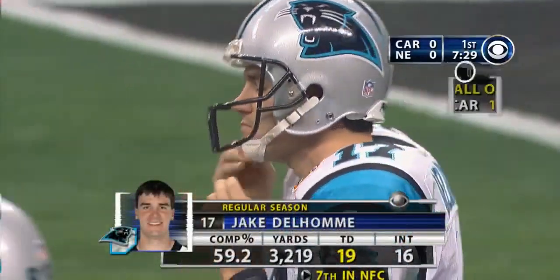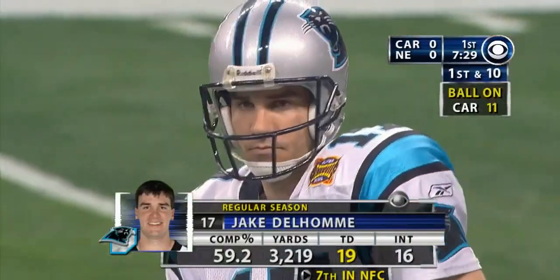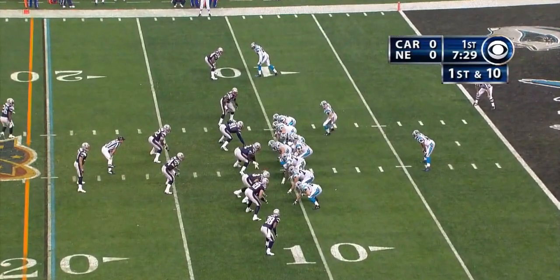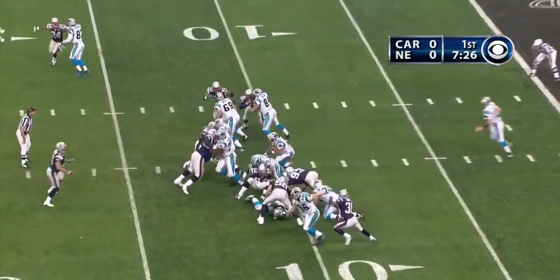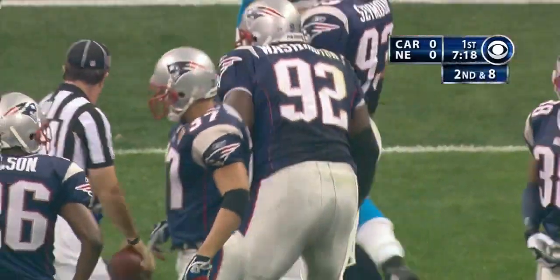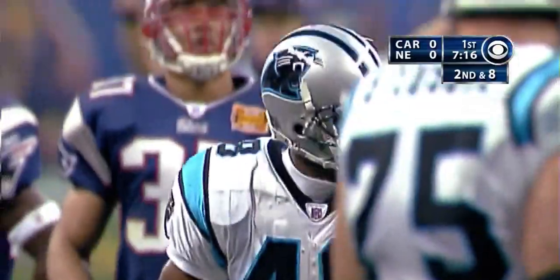Jake Delhomme, who not so long ago was a backup quarterback for Amsterdam in the World Football League. Yeah, but don't now. Who was the starter? Kurt Warner. Straight ahead, Stephen Davis. And Davis out to about the 13. You know, it's interesting. Here you go. You got the Super Bowl. You got a quarterback, Jake Delhomme, first-year starter.